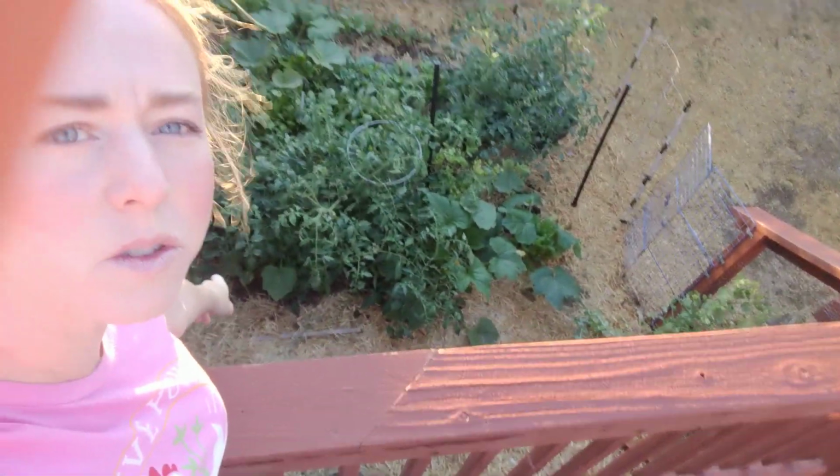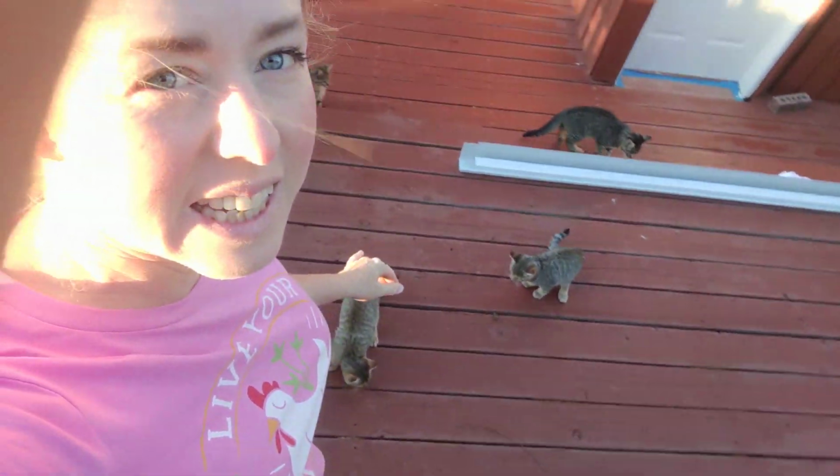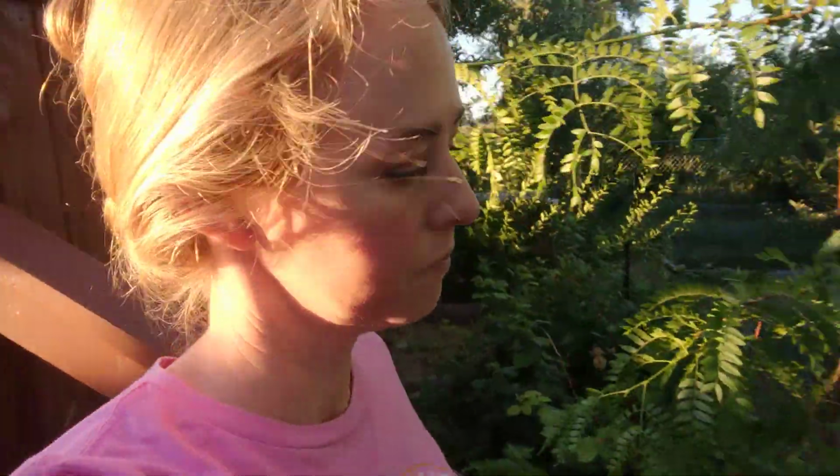We've got tomatoes and squash doing really well, lots of Swiss chard, lots of kitties. And I love that my summer kitchen is so close to my house, because then we can pull out the sun oven, we can pop in here and bake something without heating the house up, but it's really close to the house.